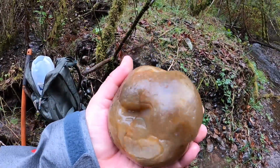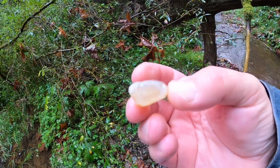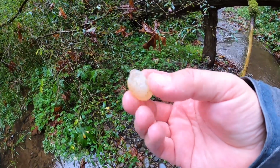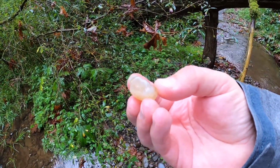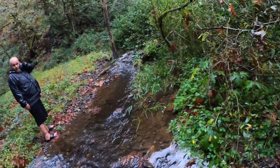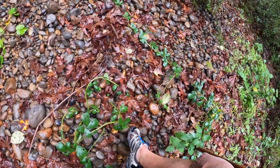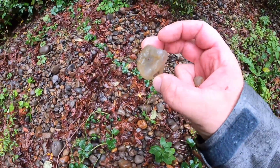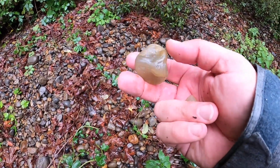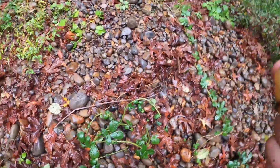It's not bad. Some nice little banded out chunk, beautiful little agate. We're almost up to where we're going, so should be lots of agates popping up. Look at that, right there below it too. Look at this, guys. Just found another one down here. Found this beautiful one. Got a little one. I just flipped a rock and look at that.